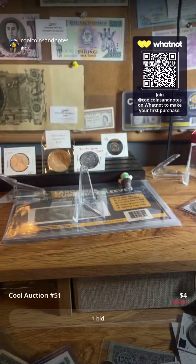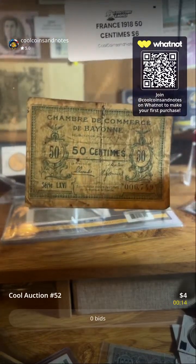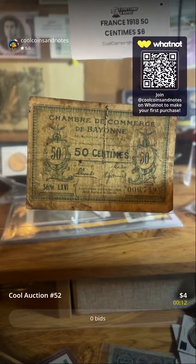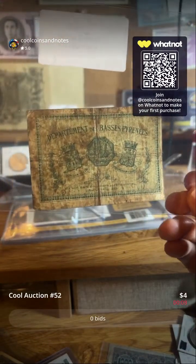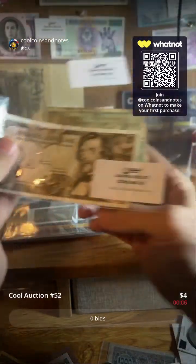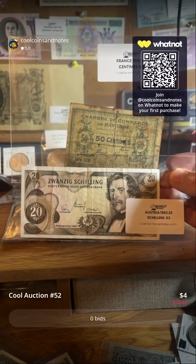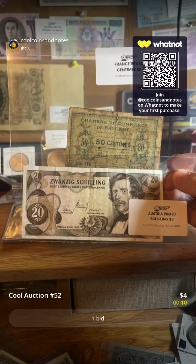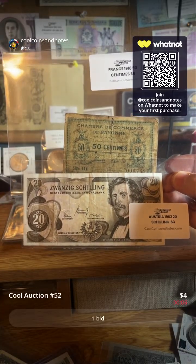James takes it. Thanks, James. Enjoy. Here's a little 1918 50 centimes, France. And I'll throw a little Austria up there with it. Couple notes. You got Austria, 1963, 20 shillings. And then you've got that French Chamber of Commerce note.